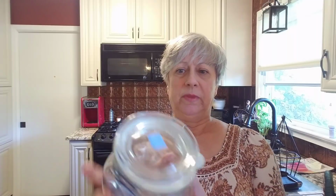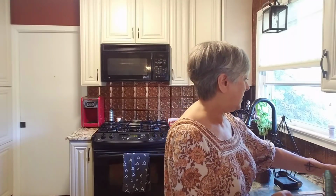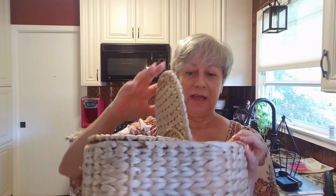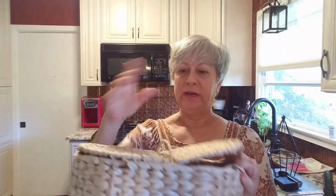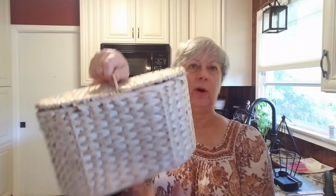So this is just a little latched lid container. Ended up spending 50 cents on this. I'll clean this puppy up. Can't buy those in the store for 50 cents. And then this basket, which I think is adorable. This ended up being $1. And I'm actually not sure what I'm going to put in it. Maybe toilet paper or something like that, just to kind of hide it in the guest bathroom.